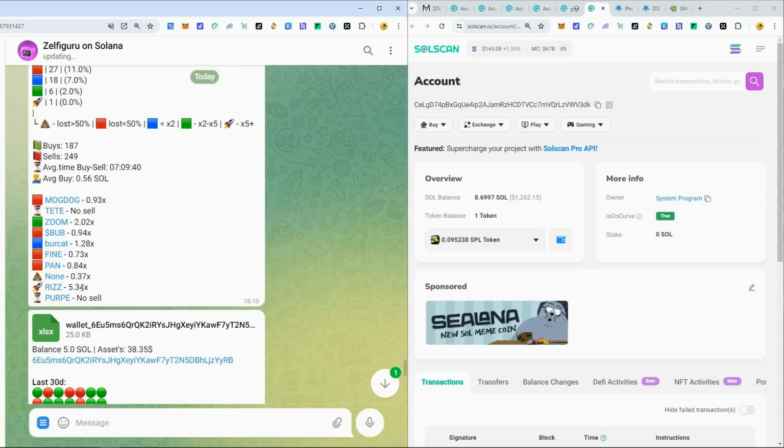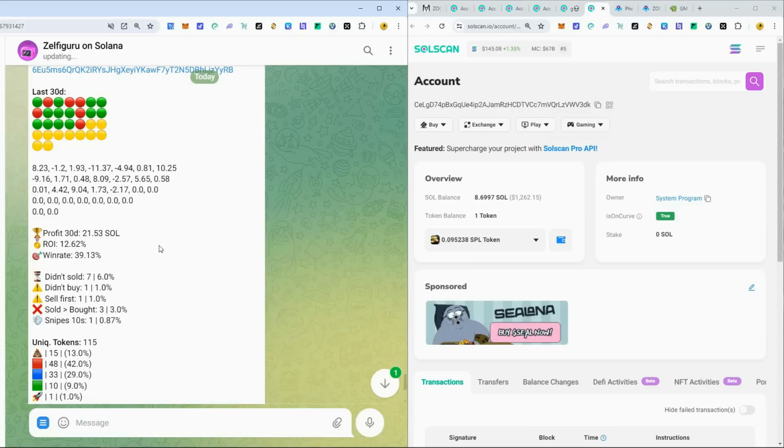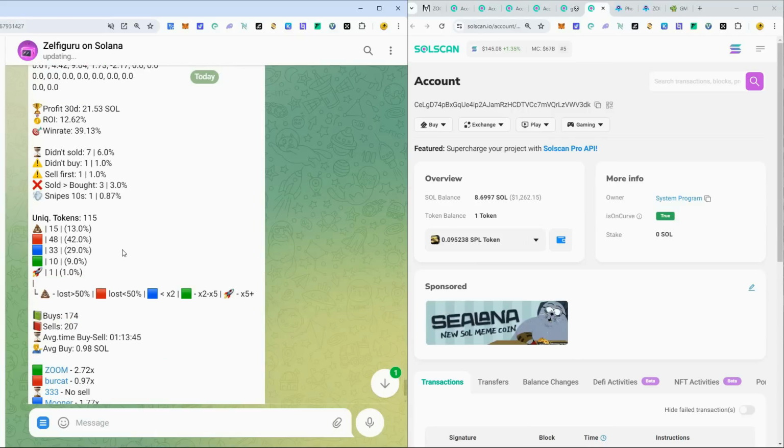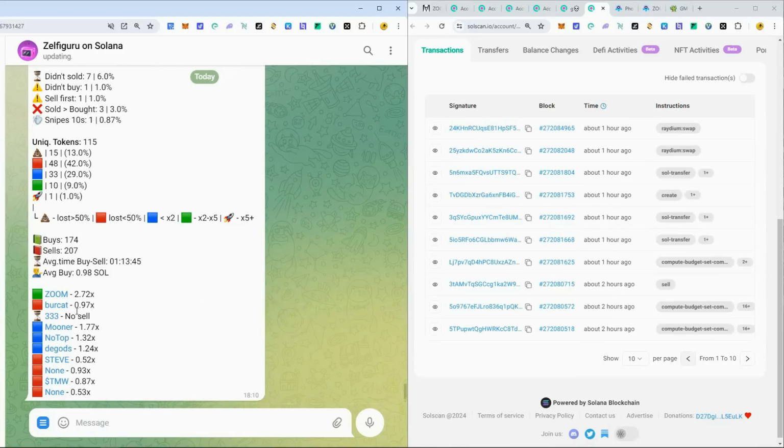Not really a lot of great recent trades. This is what you want to look for as well, guys. If they're pumping out nice profits with recent trades, that's where you want to be looking. Okay, and that wallet's no good. This one, 12% ROI, 39% win rate. Only 10% of the big gainers. Okay, yeah, that wallet's no good as well. So no really good hits on those.